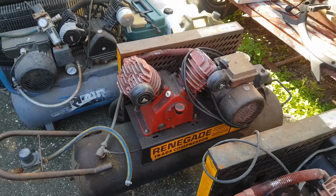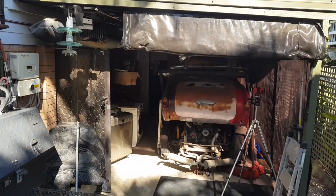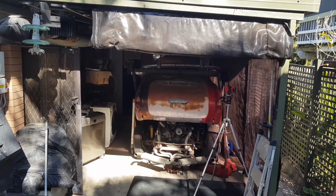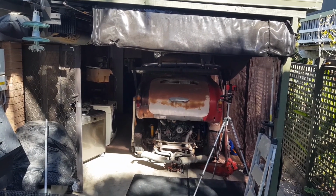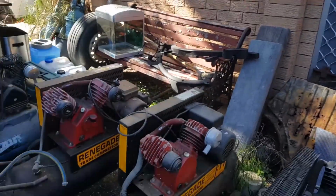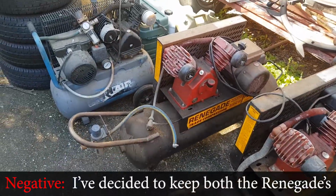It's a lot bigger, a lot more powerful, I'd say. I think it will really help with my Karmann Ghia, maybe doing some painting down the line and just using air tools and so forth. So I've decided this one here, I'm going to sell that one there, keep that one there.